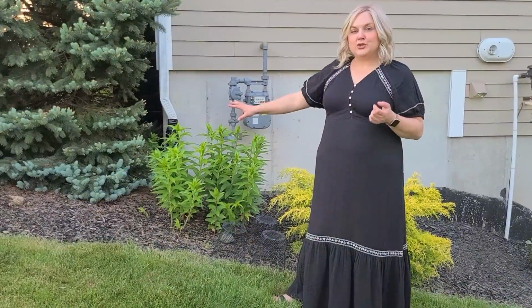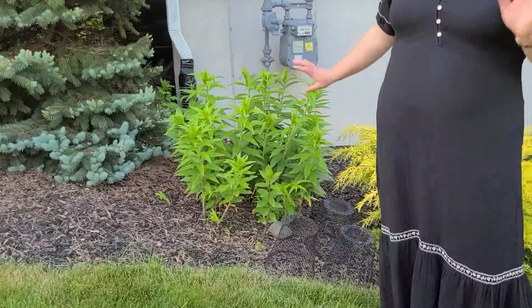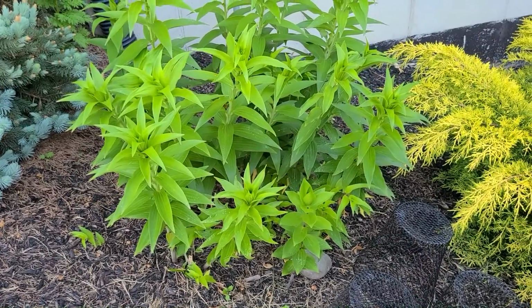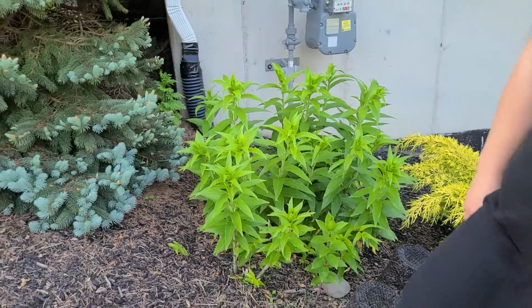And here I have a drift or a clump of Asiatic lilies that the foliage looks really healthy, and I actually have to spray it because the bunnies love this stuff. So if you haven't yet, this is your reminder to go ahead and spray your lilies.